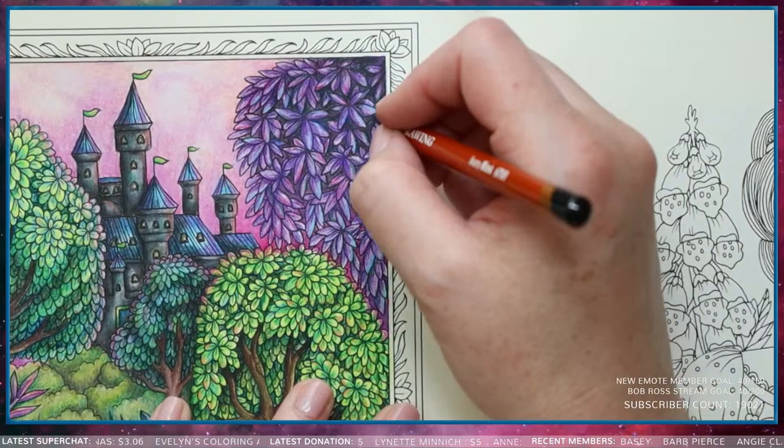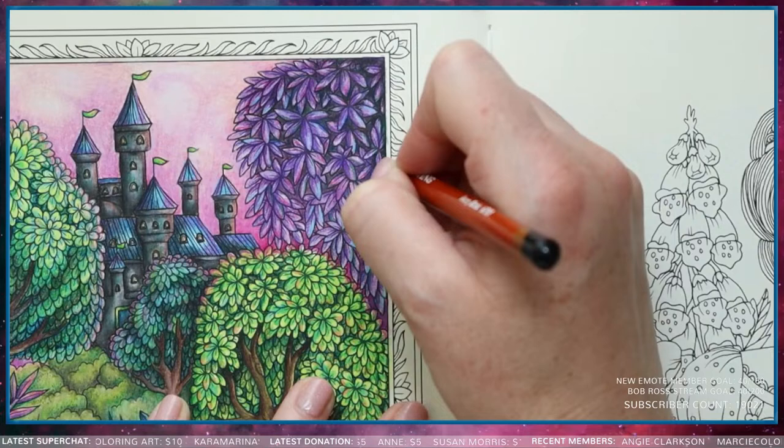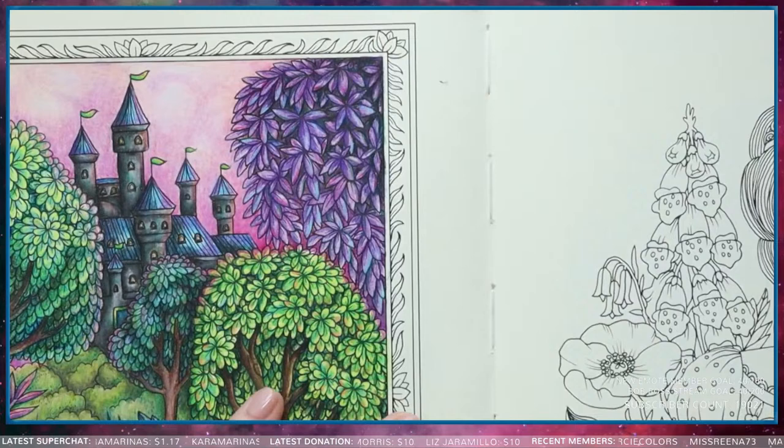All right, so we're just darkening this up just a little bit more. I want this to be consistent like the other ones. Okay, I like that a lot better. All right, now let's grab our purple.